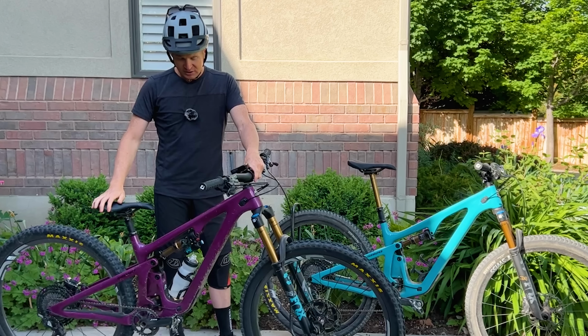high speed. I know the GoPro doesn't always do the best job, but very high speed. And the 120 handles it so well. And the 140, I mean, obviously handles it even better, but that's what you would expect of a bike like that. So the 120 will surprise you at how well it descends.